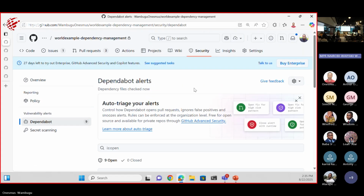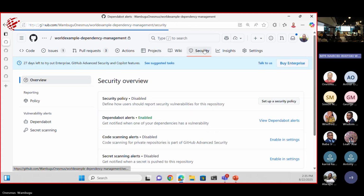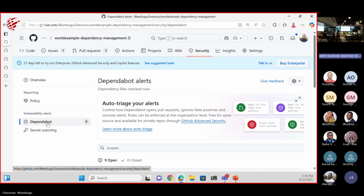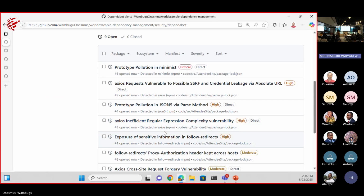To view the alerts, we navigate to the Security tab, and from there you can get Dependabot on your left panel. You can see all the packages and libraries that are vulnerable and the kind of vulnerability they contain. You can also get a category, whether it is a critical, high, or moderate vulnerability. So once you get these alerts, you now know that your project contains vulnerable dependencies. Now maybe the next question is, how do we fix this?